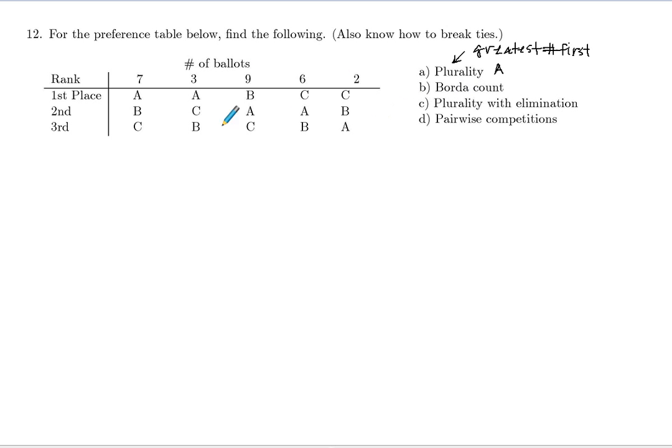The Borda count, remember the Borda count's the point system. We've got A, B, and C. We've only got 3 contestants here, 3 candidates. So our point values are going to go 3, 2, 1. And then this is part B. For each candidate, you're going to do the number of first place votes times 3, plus the number of second place votes times 2, plus the number of third place votes times 1 point each, and get our total. So we're going to do that for each one of the candidates A, B, and C.